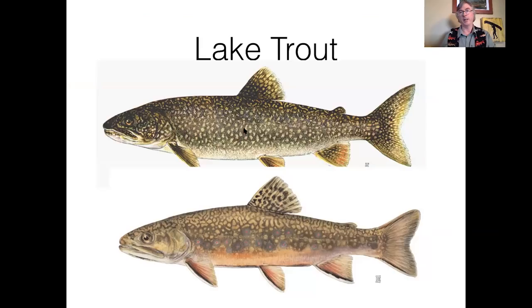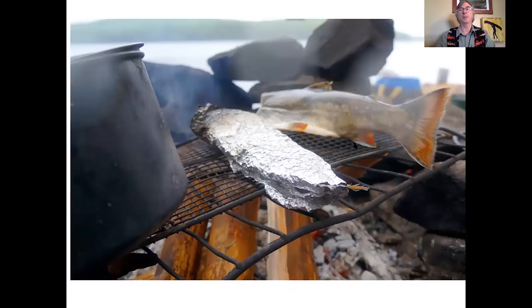But lake trout do not have the spots or the halos. It is blotchy, rectangular white marks, and they're only found in lakes, whereas brook trout you can get in both the stream and a lake. So see, there's the tail of the brookie on the campfire, and that's a lake trout. See the forked tail.